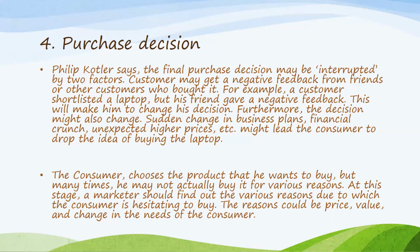The consumer chooses the product that he wants to buy, but many times he may not actually buy it for various reasons. At this stage, a marketer should find out the various reasons for which the consumer is hesitating to buy. So it is a little of a psychological approach. You have to understand why a customer is thinking twice or hesitating to buy. The reason could be price, value, and change in the needs of the customer. So it is a challenge to convince a customer at this stage.